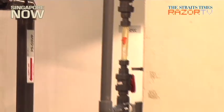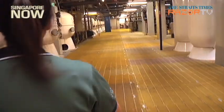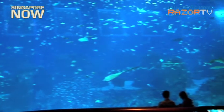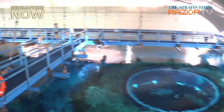After that, we'll learn more about the life support system. When you go and see back of house and what it takes to run the world's largest aquarium, you get to see the whole process of how water gets into Marine Life Park and how it gets cleaned and after that distributed to all the fish homes.